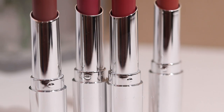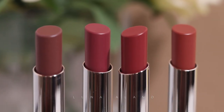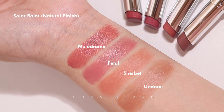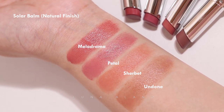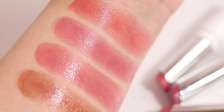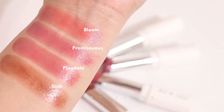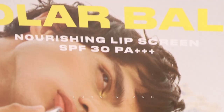And I recommend the natural finish if you wanted that natural looking, no makeup makeup look kasi it's a semi matte finish. While yung glow finish naman, it has a glossy finish which I recommend naman for those who have very dry lips. And before we start on the lip swatches, just a quick rundown on the product details.